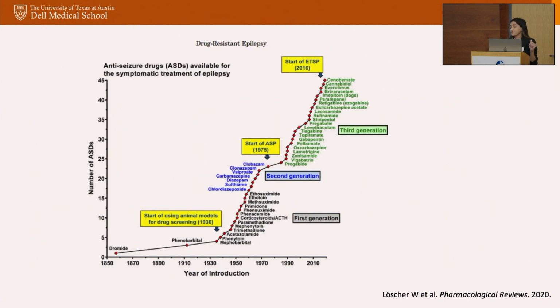Lastly, we'll briefly review some of the maintenance anti-seizure medications. So in the past several years, we've had a rapid increase in new maintenance anti-seizure medications that have been approved. And you may have encountered some of these in the patient populations you see.